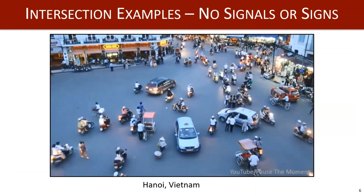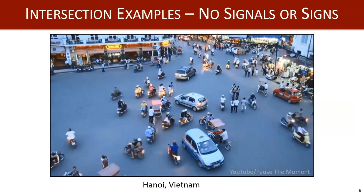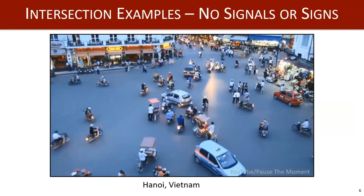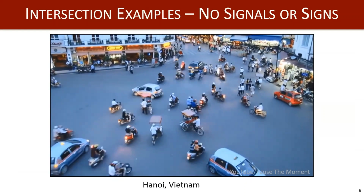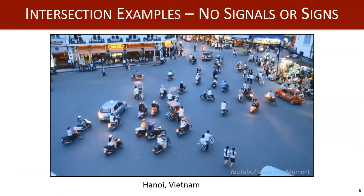So this video is from Vietnam. I found it very interesting to watch, fascinating. This intersection is in Vietnam. It's very wide. There are no traffic signals. There are no stop signs. There are no marked lanes.